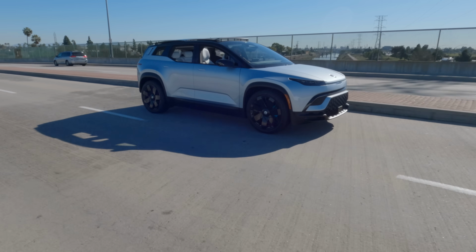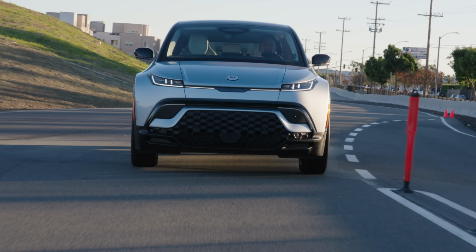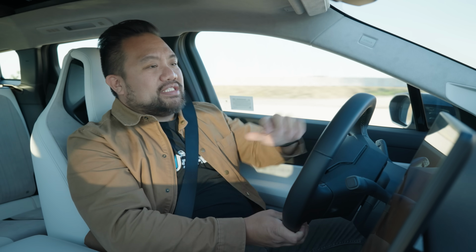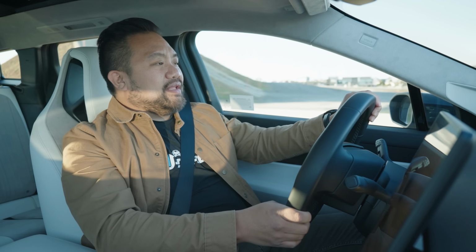Now, Fisker likes to call this a software-defined vehicle, which means that through over-the-air updates, they can basically change how everything in this vehicle works. And that's another thing that we're going to keep an eye on for this year to see if those things improve and make the Ocean better to live with.